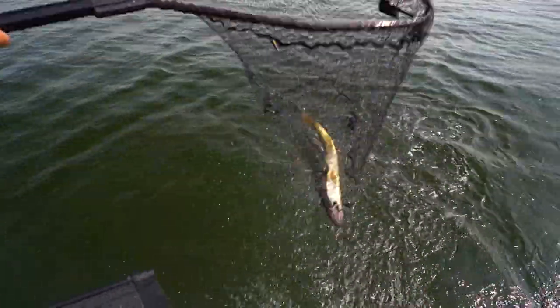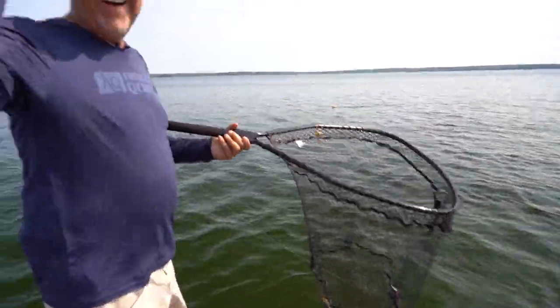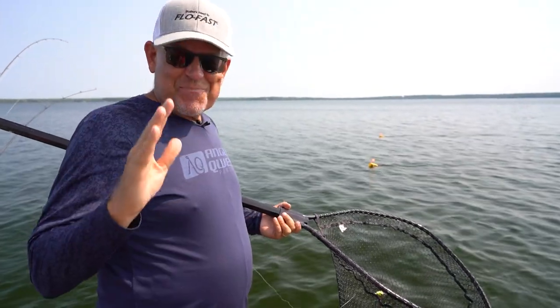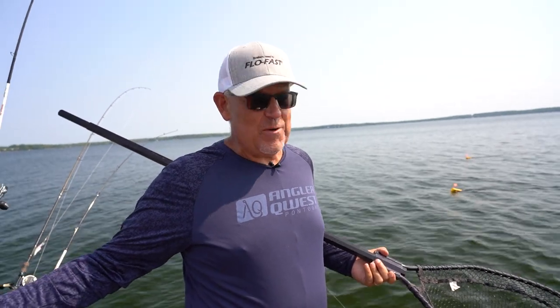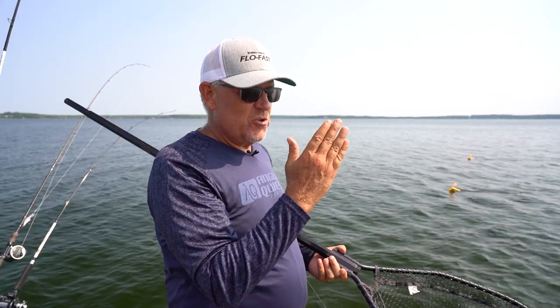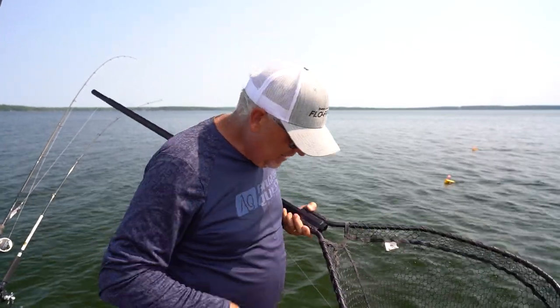Wow! Yeah, just picking a nondescript shore. I mean, we were fighting it, John and I were literally, weren't we, John? Just fighting it with the weeds. We just went to a shoreline, put the boat in the right depth for the baits we were running.